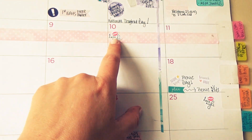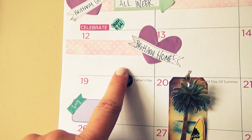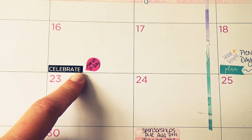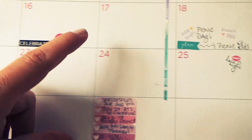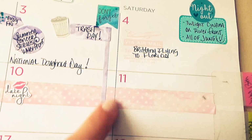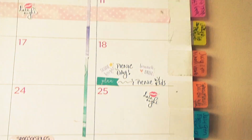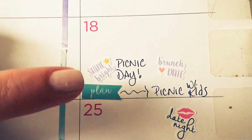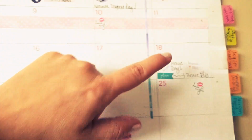But days that Scott and I are going out, the day Brittany will be home, Flag Day, of course. My sister-in-law's birthday, Marie's birthday. This is picnic day, and I added some of those cute stickers from Station Stickers. These are Station Stickers as well. And that is just to remind me to take the kids out, enjoy a beautiful day out at the park.